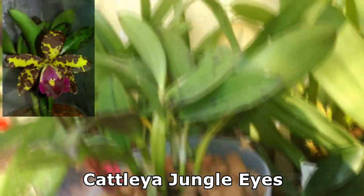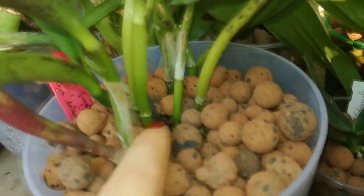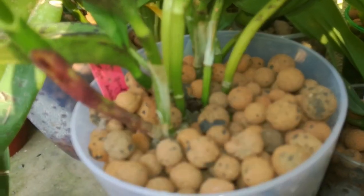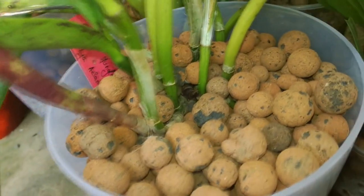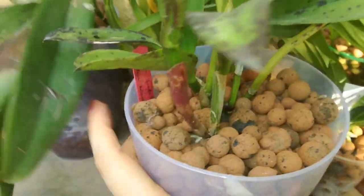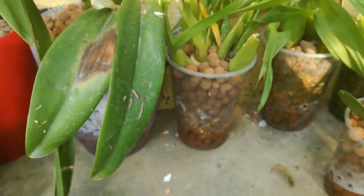Here I have another orchid from Danny, which is looking very good. This is my Cattleya Jungle Eyes, and it's growing so nice for me. I have two directions of growth right now. It is pushing up this new growth at the base. Hope you can see that. And it has an amazing root system. It has doubled its size in the last year, which is a very good rate in my opinion.